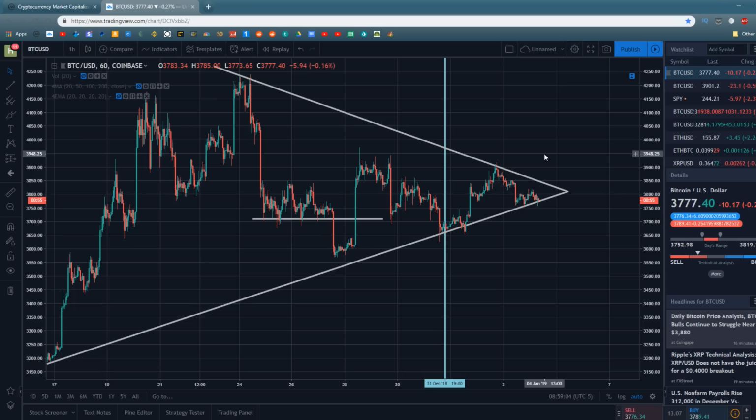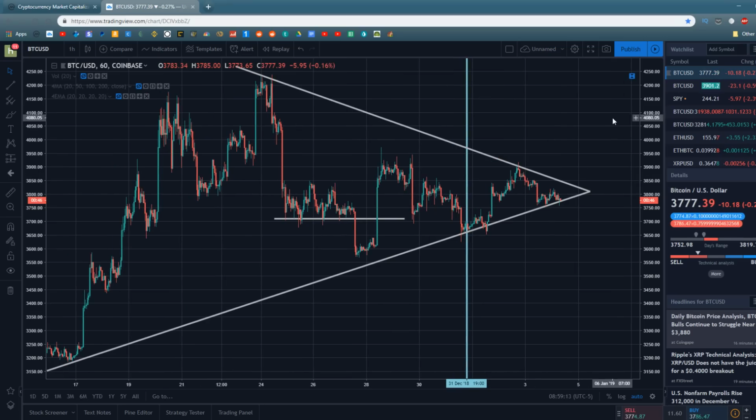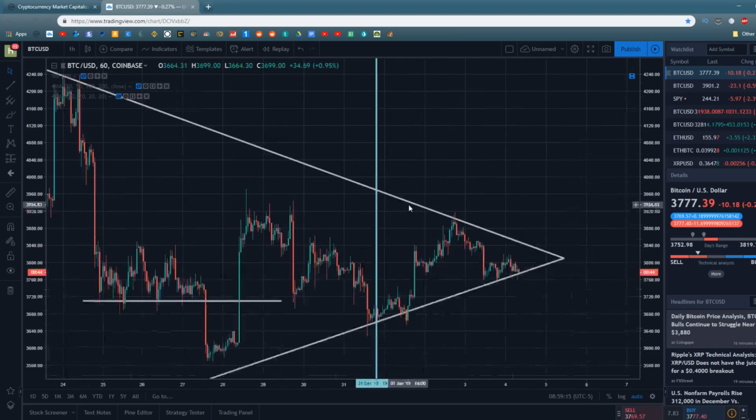And there's one thing that I like to teach every time that a consolidation pattern comes up, and that's how to trade them. Now, there's a very, very simple way to trade consolidation patterns that protects you whether or not Bitcoin breaks bullish or breaks bearish. It's very simple, so let's go ahead and get into it.